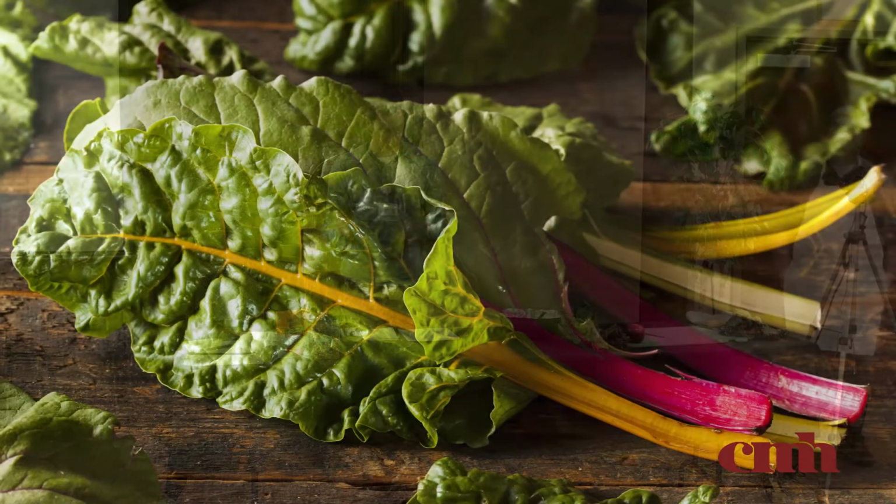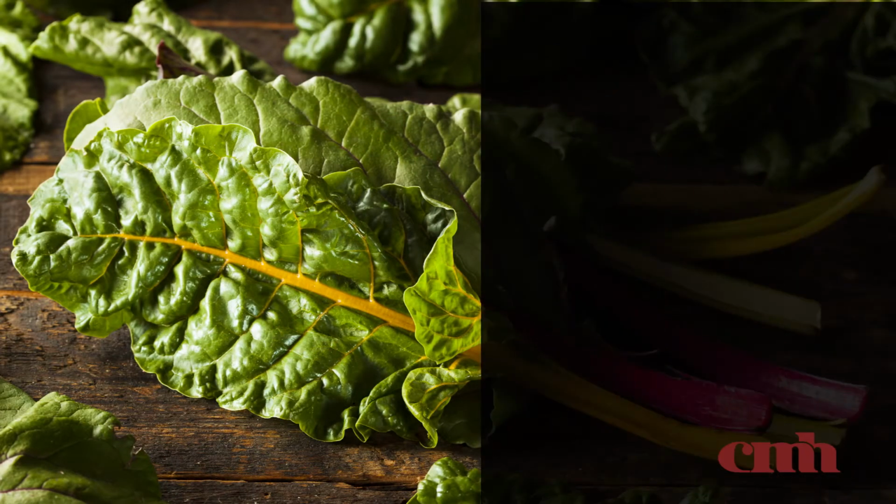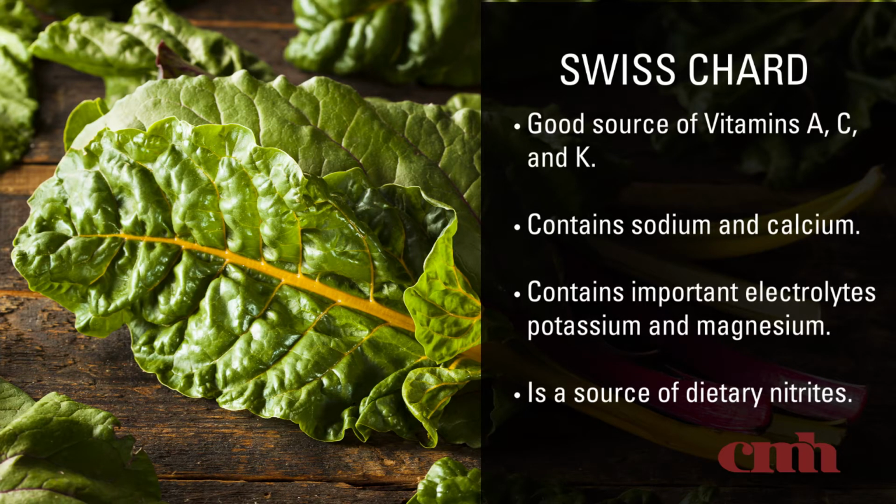One cup of Swiss chard is a good source of vitamin A, C, and vitamin K. We've talked about vitamin A a lot recently with the squash. Does anyone know what vitamin A is good for in our body? Raise your hand. Yep, point to your eyes. It's good for your eyesight. Also skin health and immune system function. So you guys are learning, that's great.